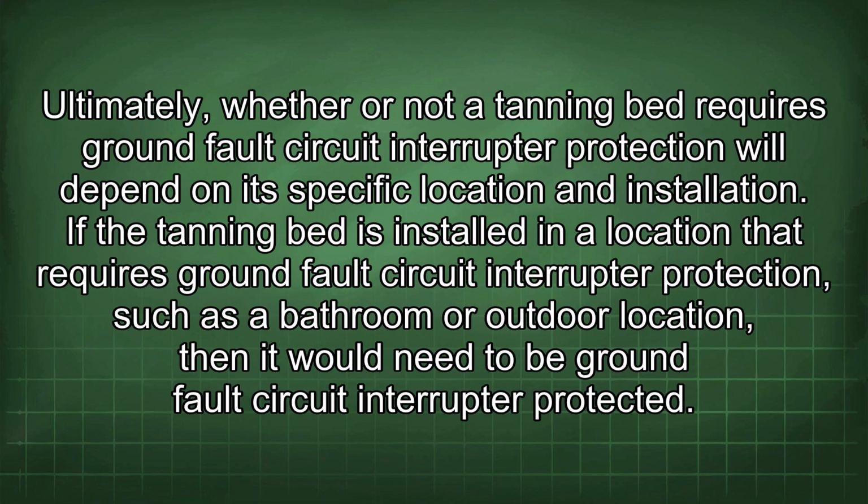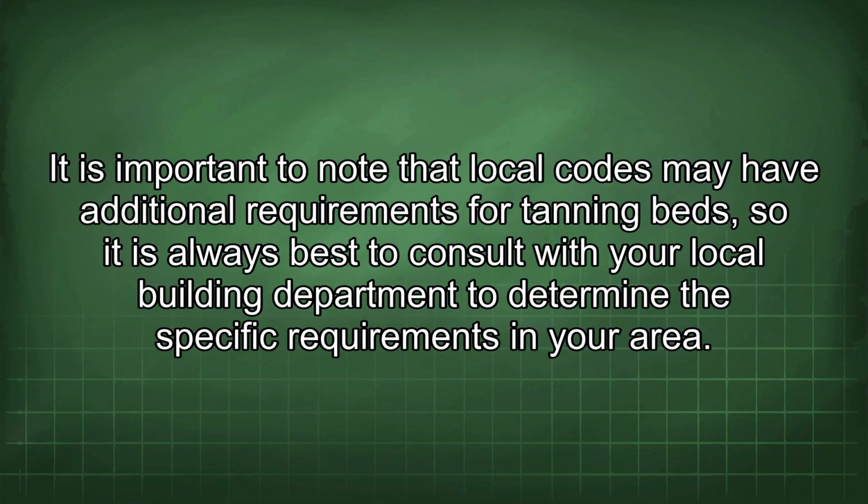Ultimately, whether or not a tanning bed requires ground fault circuit interrupter protection will depend on its specific location and installation. If the tanning bed is installed in a location that requires ground fault circuit interrupter protection, such as a bathroom or outdoor location, then it would need to be ground fault circuit interrupter protected. It is important to note that local codes may have additional requirements for tanning beds, so it is always best to consult with your local building department to determine the specific requirements in your area.